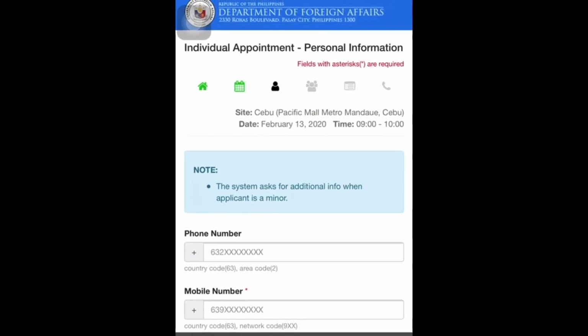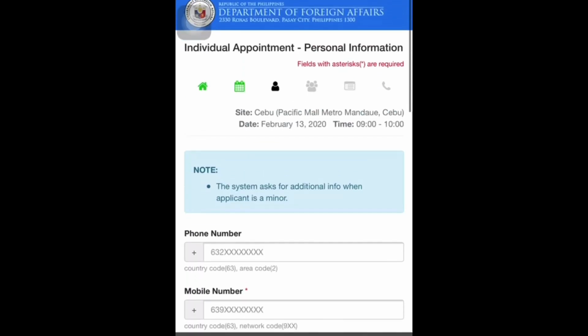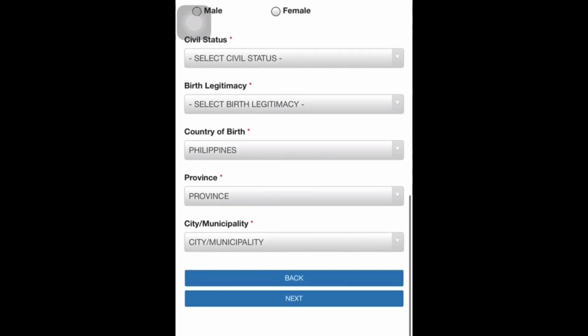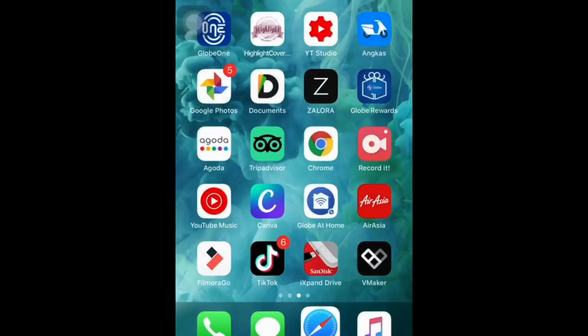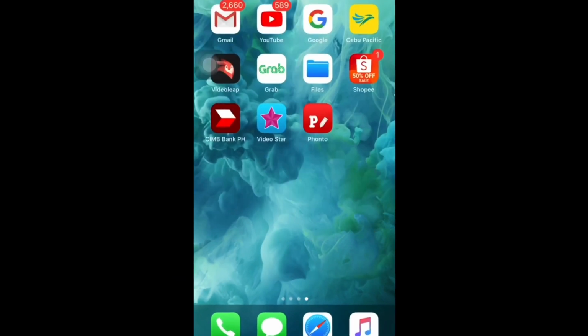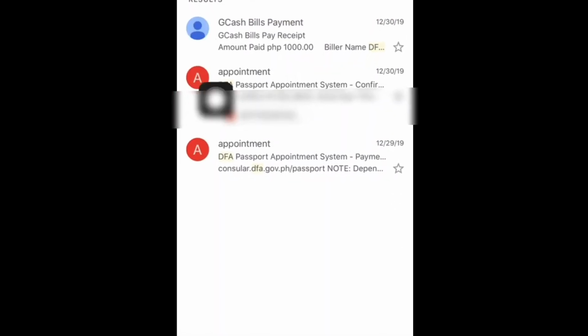So ito na yung application form, guys. So I'm not gonna fill out because I already have my passport. This is just an example. So after filling out everything, after filling out successfully, you will then receive an email notification. So ito yan. Ito na yun, guys.